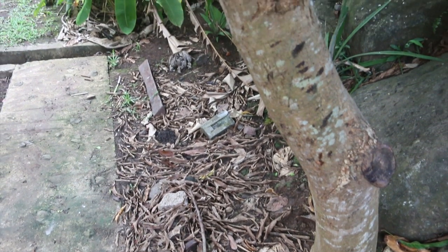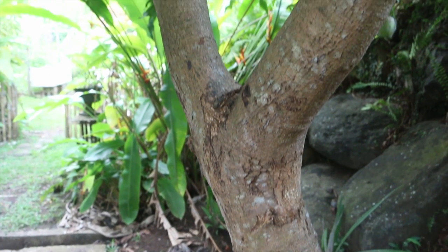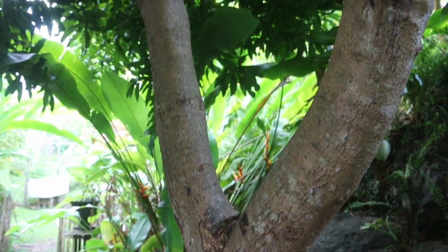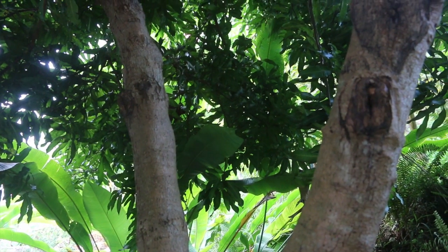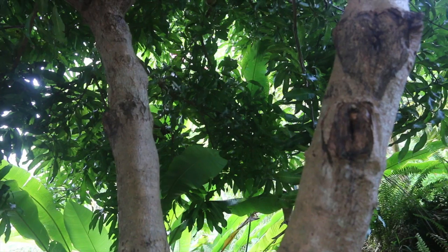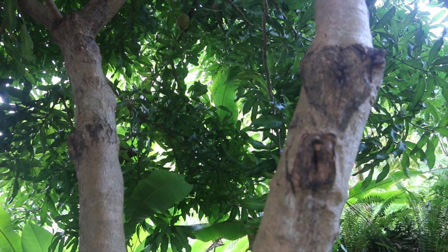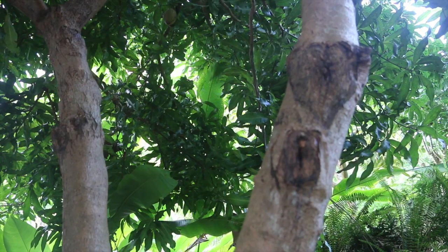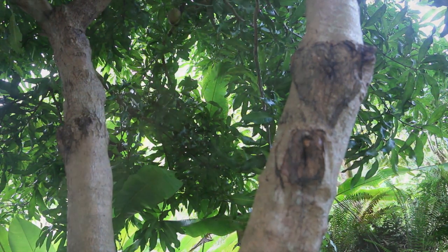This mango tree right here is growing alongside the driveway, which seems to me to be a nice place to plant an orchid. And the orchids were growing into some rough bark on the trees out in the woods, so I think this rough spot right here where a limb was taken off would be a good place to put an orchid.